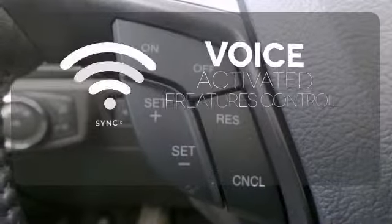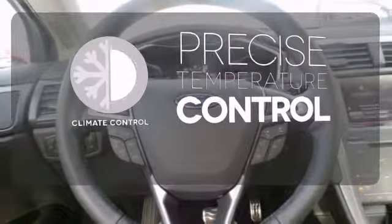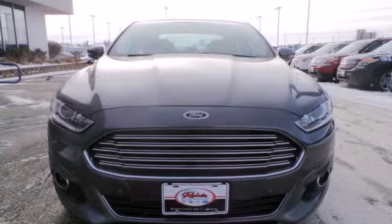Great features are at your beck and call with Sync technology. Select the perfect temperature with climate control. You can't go wrong with this Fusion. Check it out today.